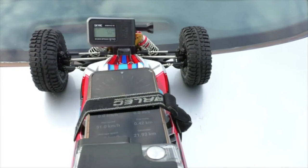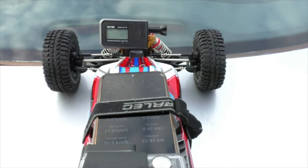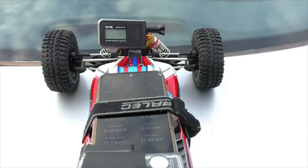Now we're going to go and do a run where we're cruising for a bit, then I'll give it a stab of the accelerator, bring it back, and let's see which one read the most accurate.